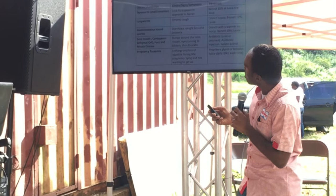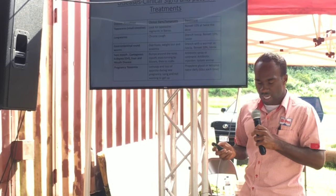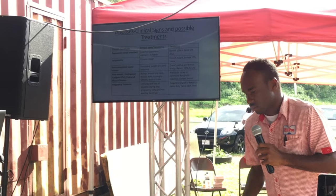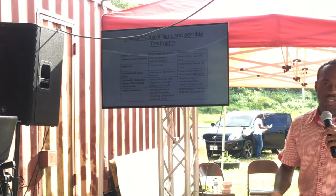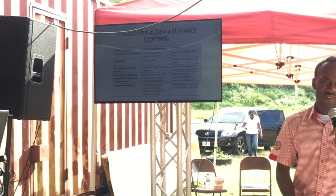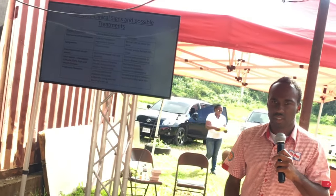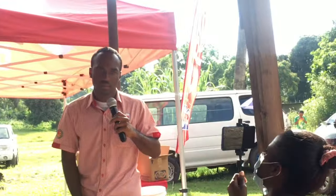All right, so you said it's caused by a what? By a bacteria. It's in the environment. Abroad, they vaccinate against it, we don't do that here. It's in the dirt, it's in the environment. So that's why you don't let it go on the ground, because it actually is transmitted.